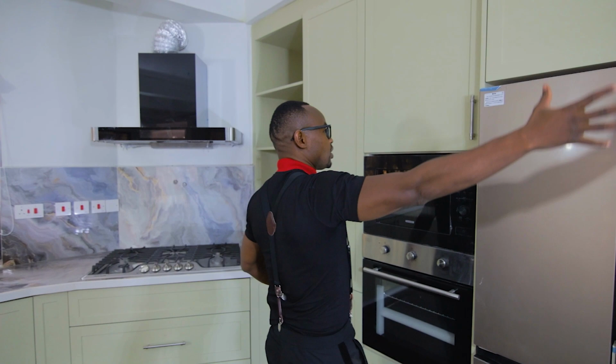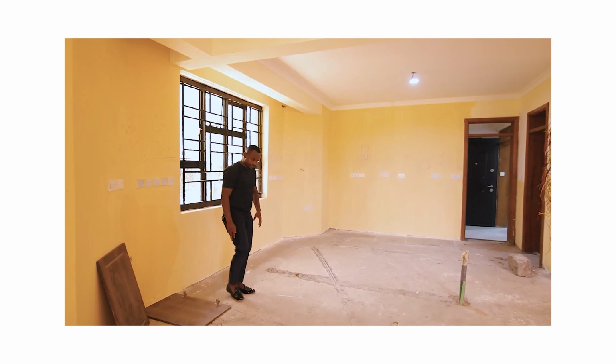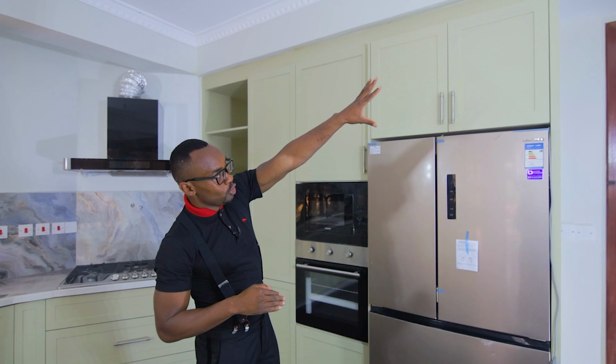Apart from that, we normally also provide more storage on top of the fridge. And if you remember, this house has beams around this area, so many of them, that we actually fought to make sure that all things are balancing. So this is a bulkhead, a false gypsum. The reason for doing that is because of the beams that are behind me.